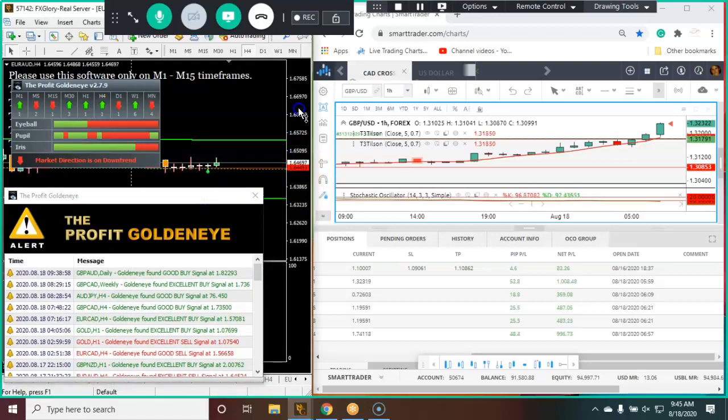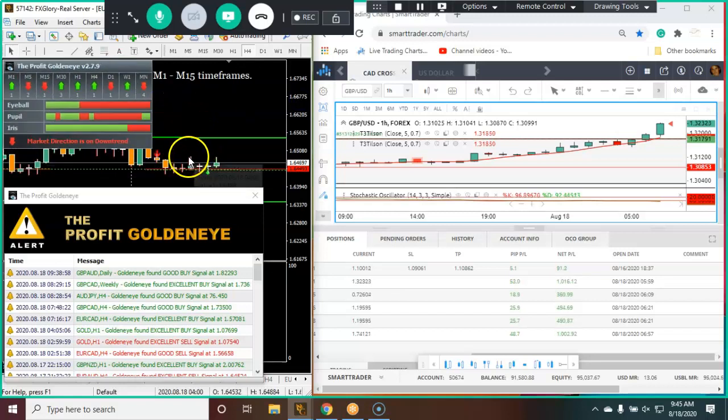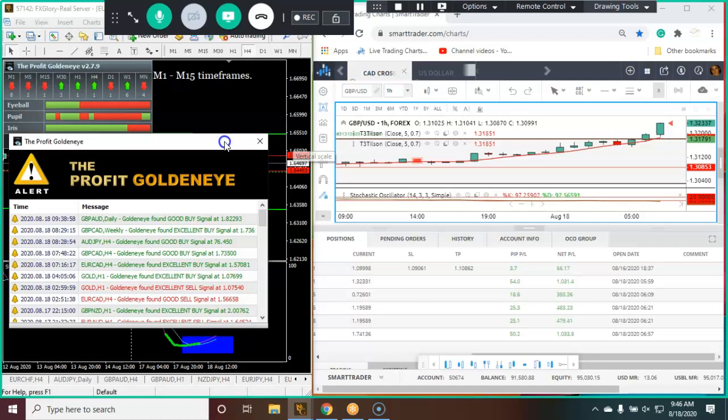I'm not going to buy euro Aussie until it breaks above this resistance level of 164.90. If it closes above there, yes, and I'll take it all the way up to 165.50. That'll give us a nice 40 pip or 60 pip run to the upside.